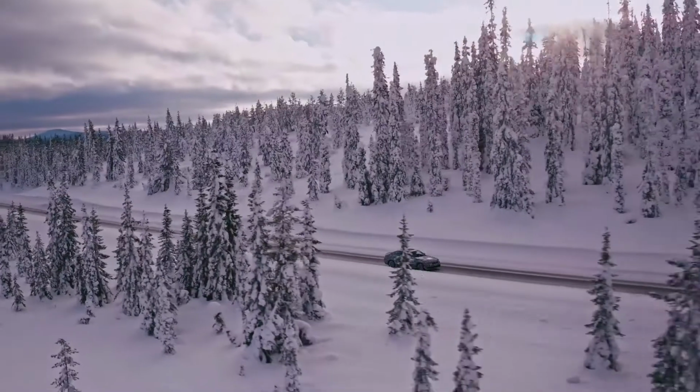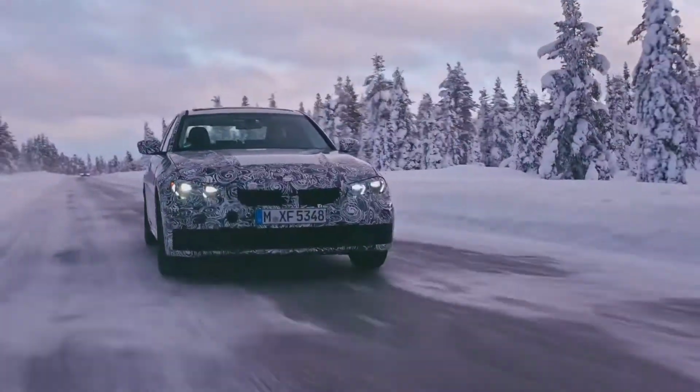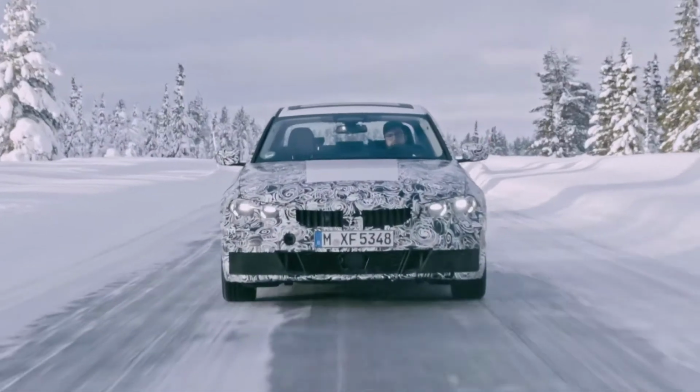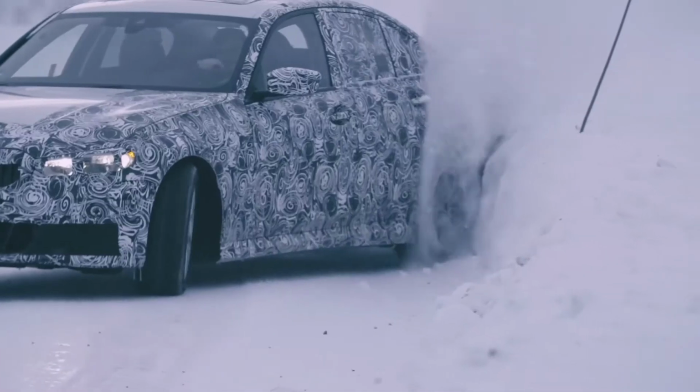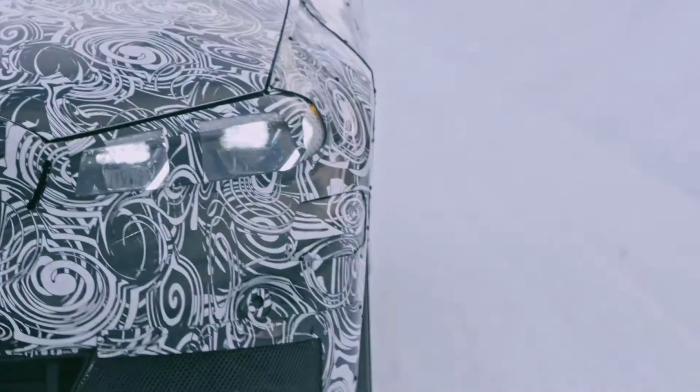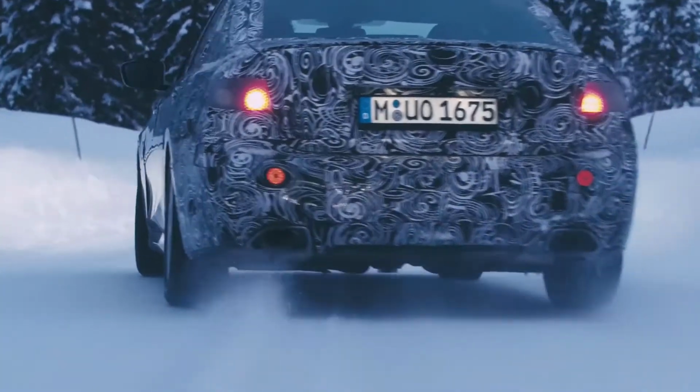While it's debatable whether owners will achieve 138 miles per gallon, very much depending on their driving style and how often they charge its batteries, the 330e's CO2 emissions will remain fixed for the life of the vehicle. Most drivers will be more than satisfied by the BMW 330e driving experience.